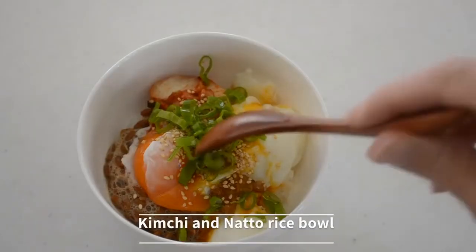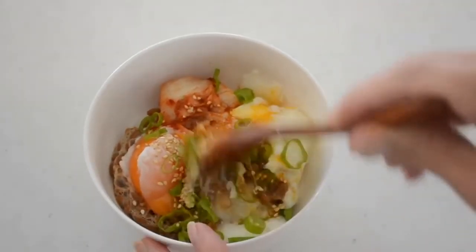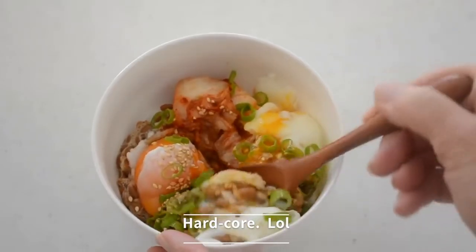Next, kimchi and natto bowl. This rice bowl is a kind of hardcore Japanese daily food, but I like it so much.